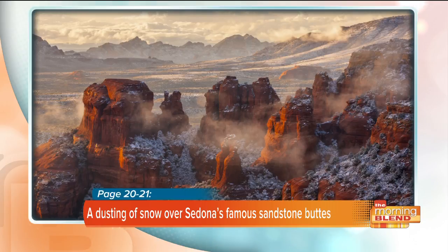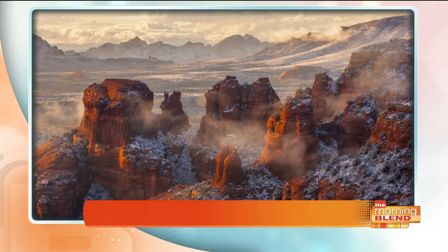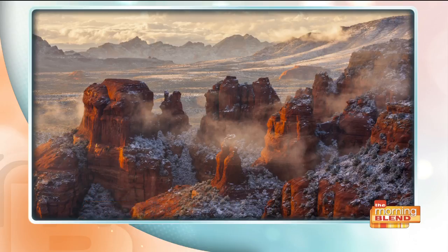And again, this is the kind of thing that you can see if you get out and take one of the little scenic drives around Sedona or do one of the many hikes up there. If you've only done Sedona during the nice weather, to get out of the heat, go again when there's a little bit of the dust. It's just gorgeous.